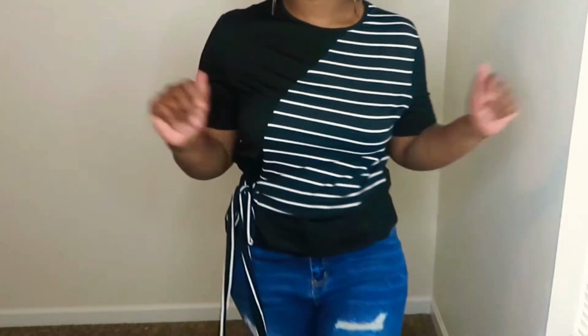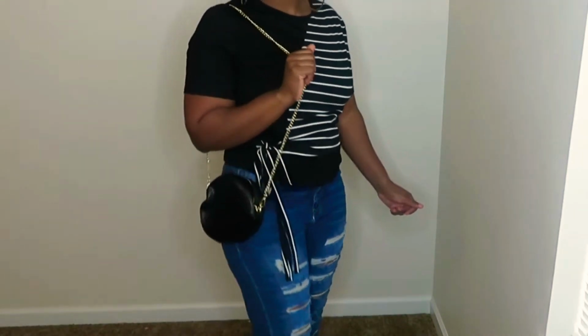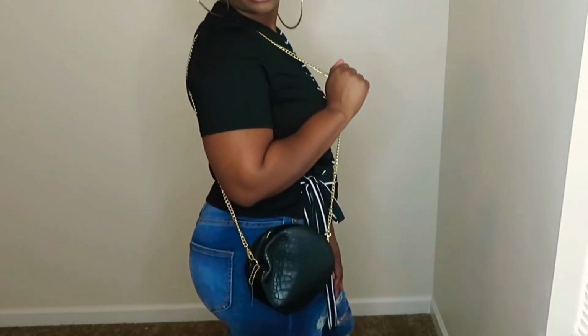So I like to have that room, the comfort. Matter of fact, this whole outfit is comfort. Okay. Matter of fact, hold on. I throw this purse on here with it, then this is a fit. You feel a vibe. Yep, this is cute. Cute get up and go outfit.